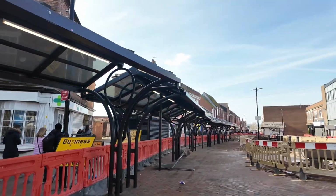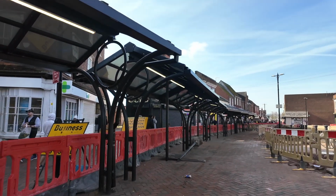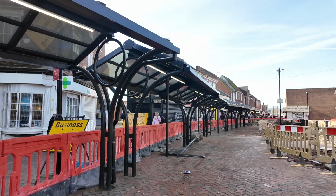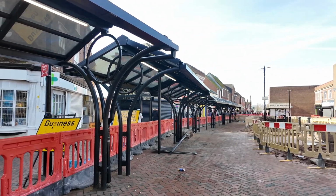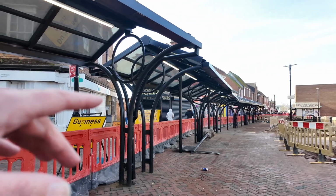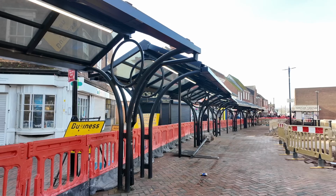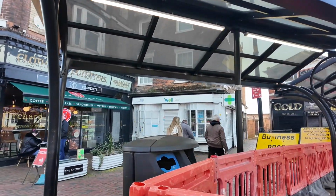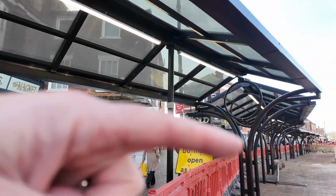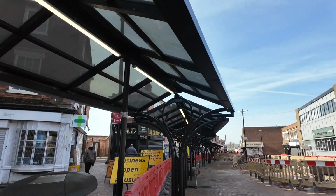Now, because of all this work here, look, none of the market stalls can be used. They're all closed, and some of the money that was given to regenerate the area was used to create all these static market stalls along here. So those are all shut off. There's quite a few as well. And if I look all the way down Union Street, you can still see it looks as though they're still doing a lot of work down there.